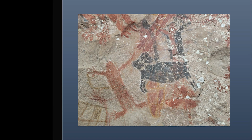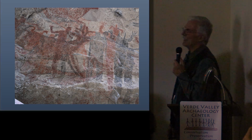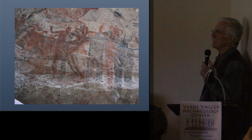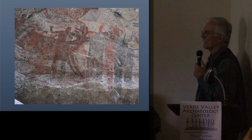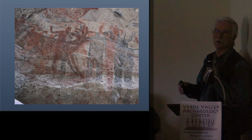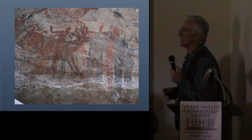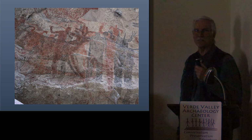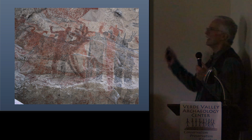Here's a close-up. White outline to that, actually. And here, okay. This reminds me of things I've seen in my dreams. I'll share that with you. So you can see why I had to go see this rock art. I mean, it was calling to me for years. And this year, as I was turning 70, I said, I got to do it now. You know, I got to go do it now.